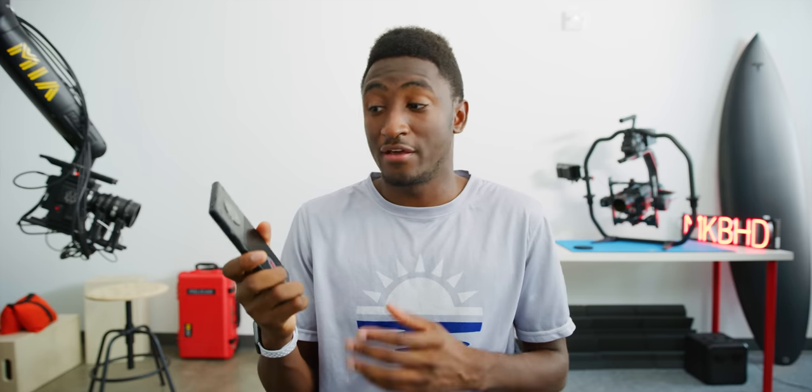But here with the Hydrogen, like I said, they don't make these sensors. They're just doing the best they can with off-the-shelf parts and software. So if you were expecting some sort of extreme Red quality camera built into this smartphone, that's not what you're getting here. Hold that thought until the end.